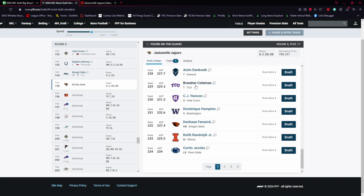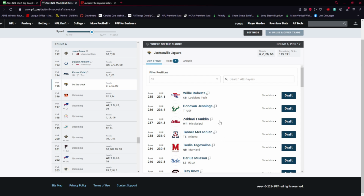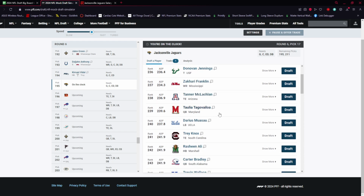I think he could be a developmental tackle, but I think his best spot is guard. He has really good size for that because he's not super tall, right? That's what probably makes him more of an interior guy. But he has long arms. He has big hands. He has all these other things you're looking for. But we've hit that position so hard, I don't think I'd do it here.